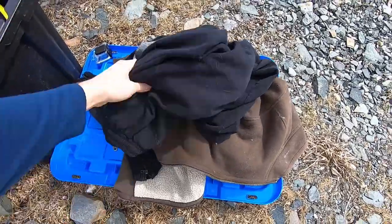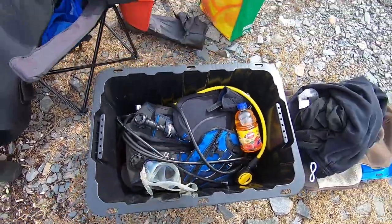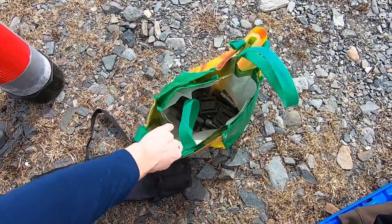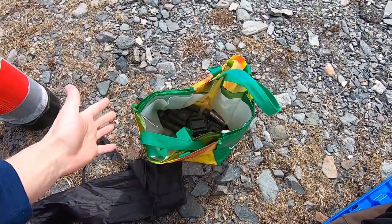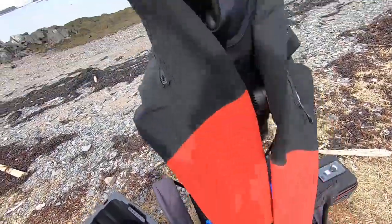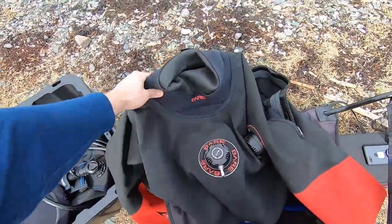So right here, this is the clothes I'm gonna be wearing underneath my dry suit. All my equipment, I keep it in this tote. My weights. Not sure how many weights I'll need because I haven't dove with this yet. So I brought like 40 pounds of lead. Right here, this is my dry suit. Made by Bear.